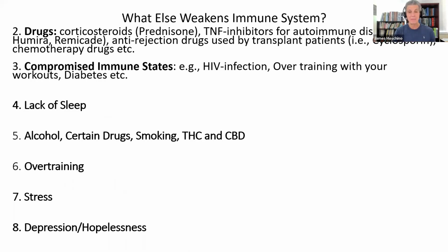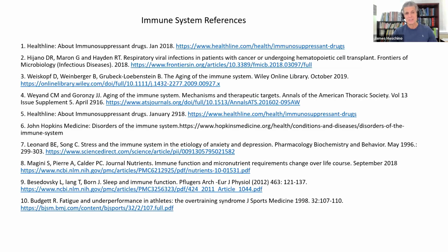Other things weaken the immune system: certain drugs, compromised immune states, lack of sleep, alcohol, smoking, using THC and CBD also weaken immune system function. Overtraining with your workouts, stress, depression, hopelessness, these things all weaken the body's immune system. So here's all the references on that if you want to read up on it.